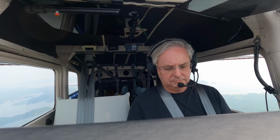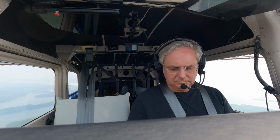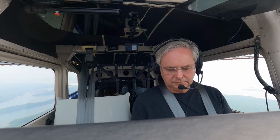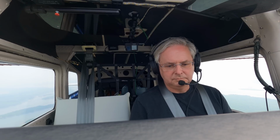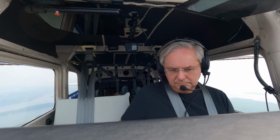Sault Ste. Marie Information Kilo. Weather at 1900 Zulu. Wind 290 at 13. Visibility 4 miles. Smoke 8,000 feet. Ceiling 8,000 broken, 5,000 broken. Temperature 21. Dew point 12. Altimeter 3004. Approach our nav runway 30. Landing and departing runway 30. Inform ATC that you have information Kilo.